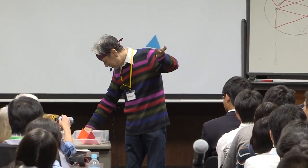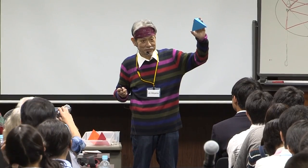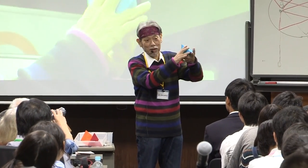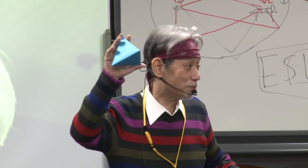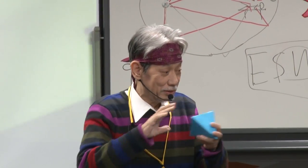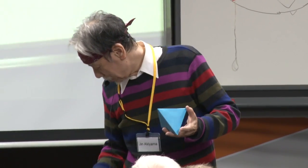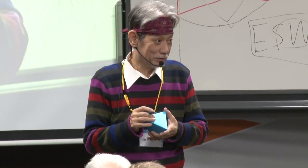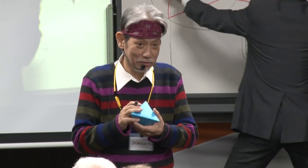So anyway, here is a regular tetrahedron. And can you see a jigsaw puzzle inside of this regular tetrahedron? This is made from origami. Jigsaw puzzle, do you know? Okay. I will show the jigsaw puzzle which is located inside of this tetrahedron.